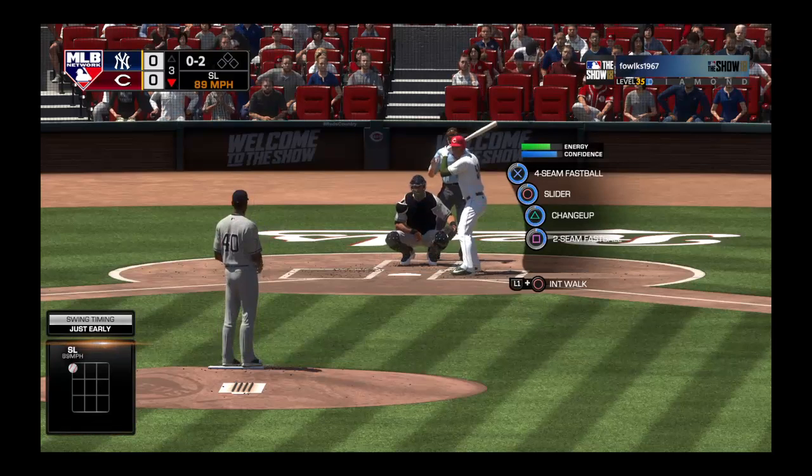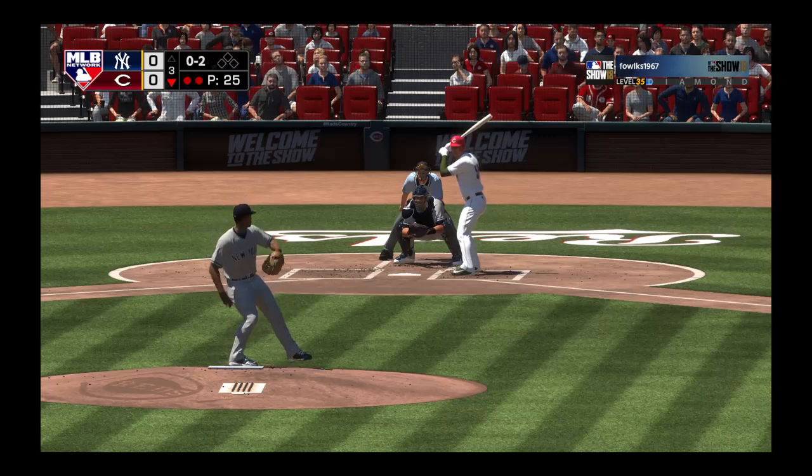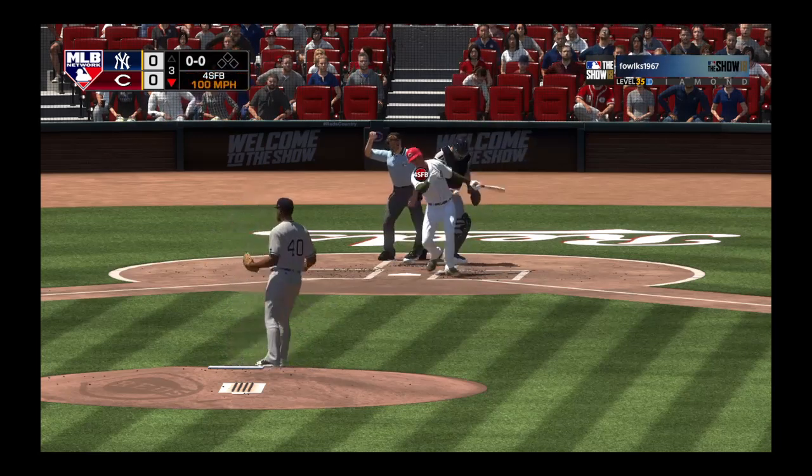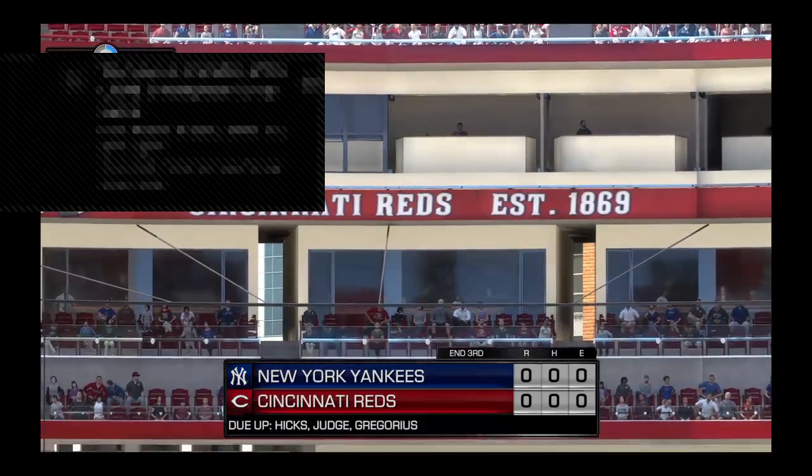Sliders in for a strike. Hey, from an offensive standpoint, you better get it ready. This guy is not throwing a ton of pitches. A swing and a miss. That retires the side, and that will do it.